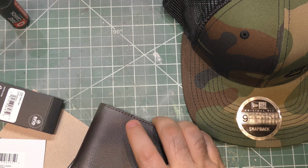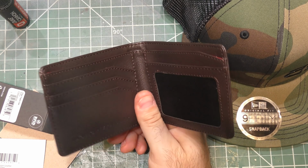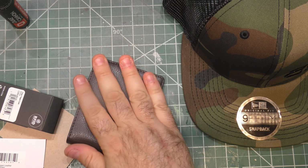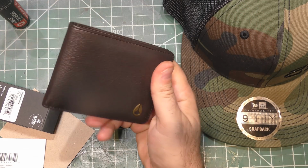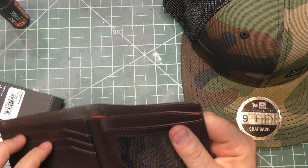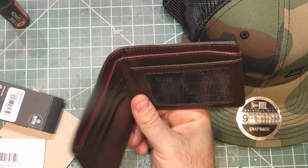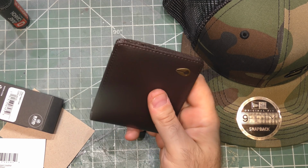And this, again though, Barrel and Blade, why are you sending wallets to people? The tactical type wallets that they like to throw in these boxes sometimes, at least I get it. It's like one of those tactical kind of wallets. I don't see this as a Barrel and Blade item. The quality on it is good though. I don't know, maybe we'll give this away in a giveaway someday.